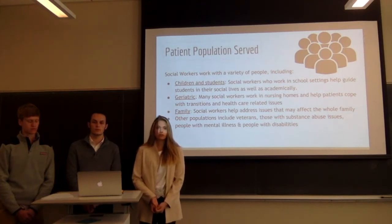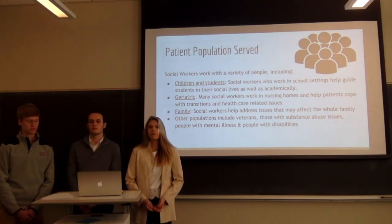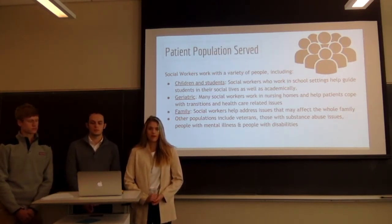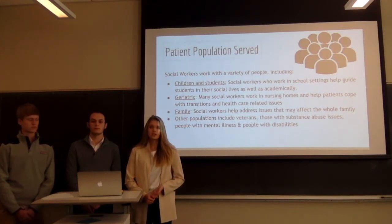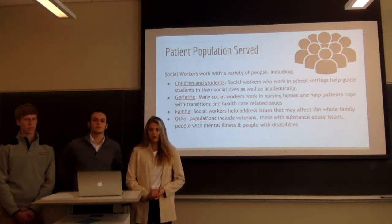And then another large group that social workers work with are families, and whether this is a marital or spousal issue that affects the whole family and the family's coming in to receive help on how to deal with this, or it's an ongoing problem for the entire family, social workers help deal with this conflict. And then other groups that social workers work with are patients with disabilities or patients with substance abuse issues, that's a large one, as well as veterans and people with mental illness.